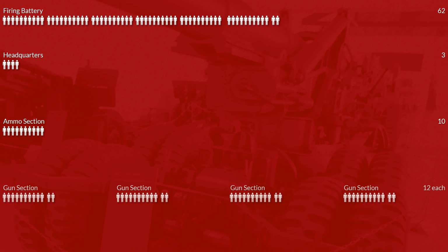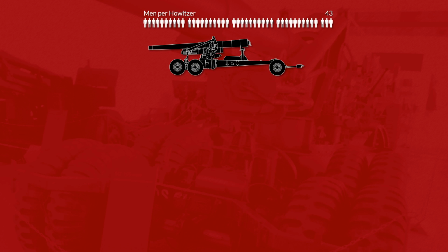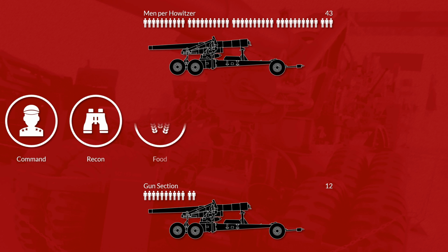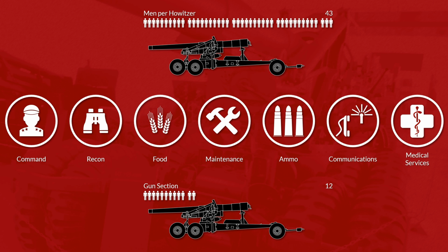Each firing battery consists of 4 men in the headquarters, 10 men for the ammo section and 12 men for each howitzer. Thus although there were 43 men per howitzer in a battalion, each howitzer was just operated by 12 men. Since these men need command, recon, food, maintenance, ammo, communications, medical services and other stuff, you end up with a bit more than 12 men for each howitzer.